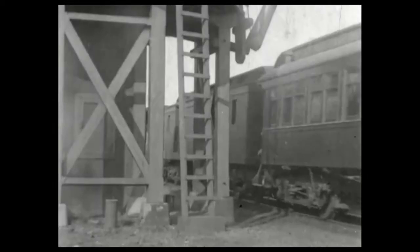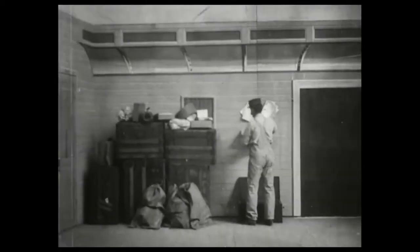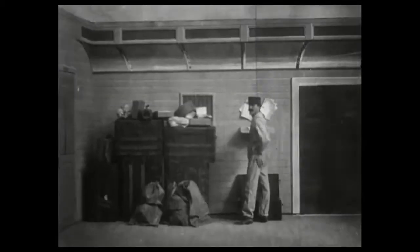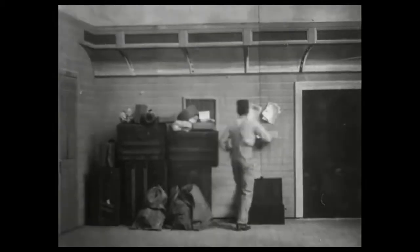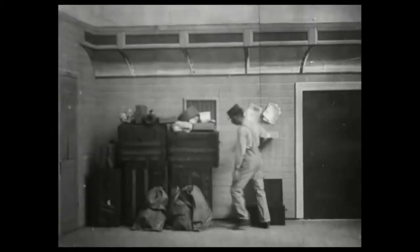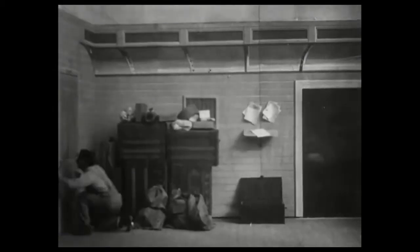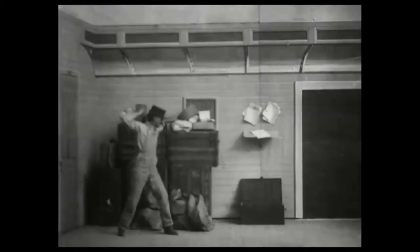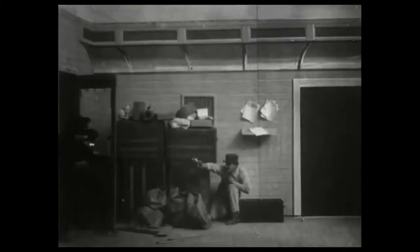Now watch what Porter does here. We see the train moving, and now we're back into a set with that same kind of special effect of the trees, the landscape passing by. Quite an expressive performance here.